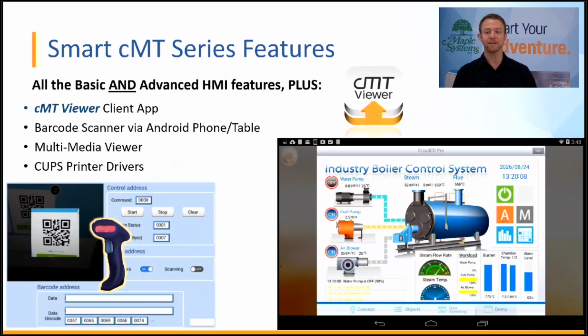Now, the Smart series can be used alongside this client application called cMT Viewer. That's a separate app that you would install on another device like your PC, your smartphone, or a tablet, and that lets you get online with the Smart HMI, not dissimilar to a VNC client. However, the difference here is you can have up to 10 individuals logged into the Smart HMI using cMT Viewer, and they can all be looking at different screens and operating on that Smart HMI at the same time. Other features include barcode scanner, multimedia viewer, and CUPS printer drivers that you can use.